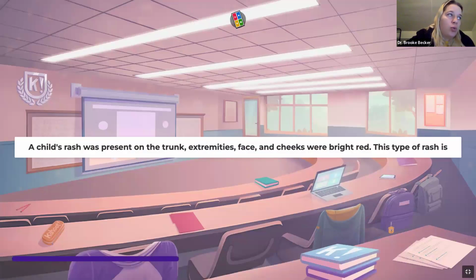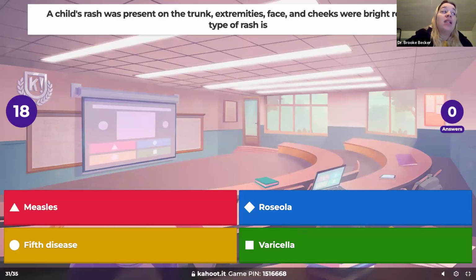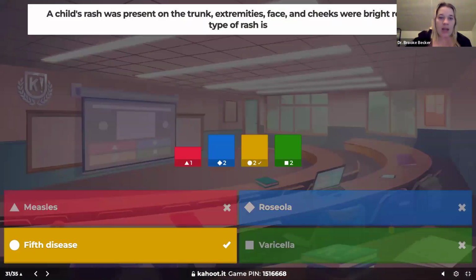Okay. Child's rash is present on the trunk, extremities, face, cheeks were bright red. Which type of rash is this? Measles, rubeola, fifth disease, or varicella? Fifth disease. So that's that slapped cheek. You guys have ever heard of slapped cheek appearance, where kids have really red cheeks? Now it doesn't come across their nose like it does in lupus. Okay. But just both cheeks are slapped cheek appearance, like someone smacked them in the cheek.